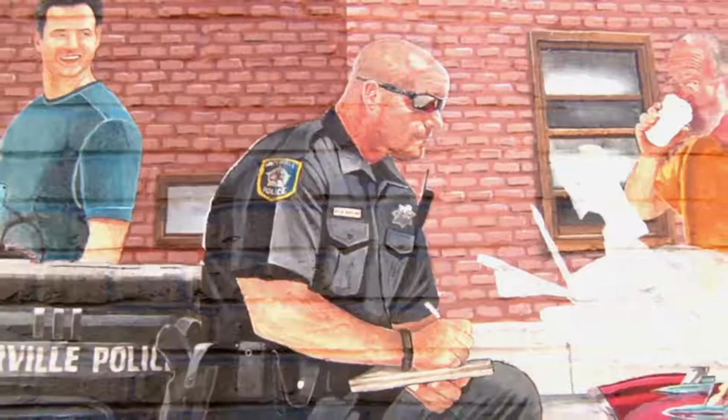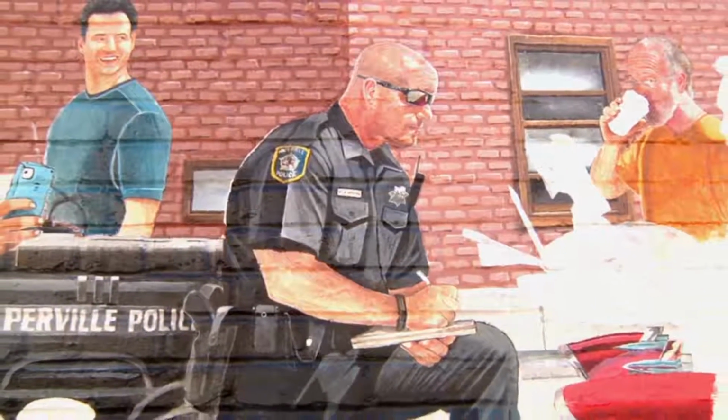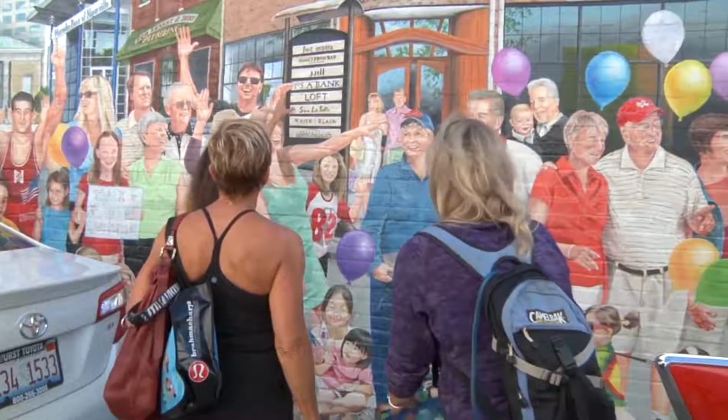The part I love is with Officer Brian, city police who patrols. So we have him on the wall, and he's giving me a ticket. So I want to throw myself in there. I'm acting it out like I got several tickets in my hand, and you know, he has the poker face.